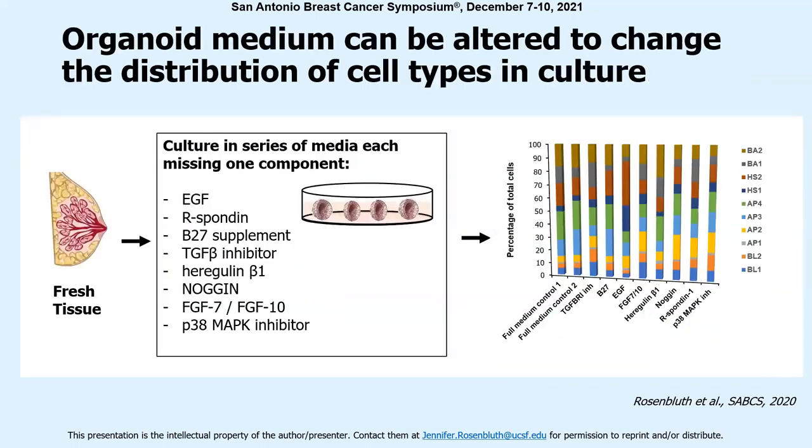Furthermore, I'll just say briefly that we found that we could alter the distribution of cell lineages in culture by removing different components of the organoid medium. So one can use the medium, and the fact that we know the factors that are present in the medium, to preserve multiple cell types, but we can also adjust the medium to enrich for a cell type of interest, for example.